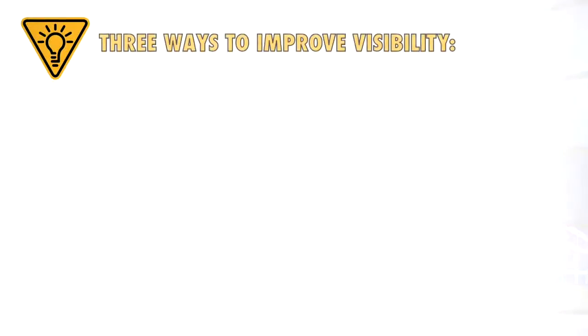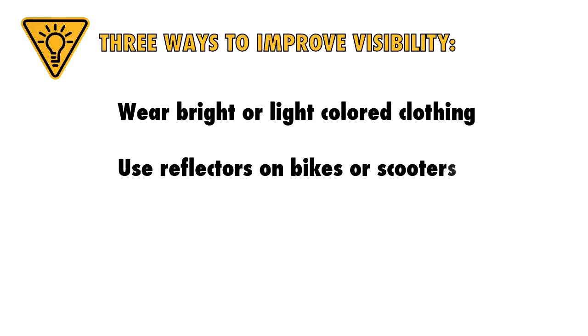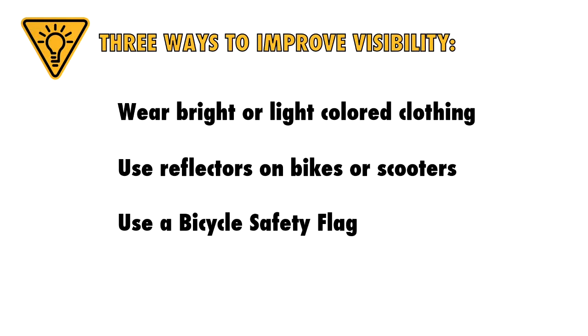See if your answers include the following. Wear bright or light colored clothing. Use reflectors on bikes or scooters. Use a bicycle safety flag. If you included any of the answers above, then you are correct.